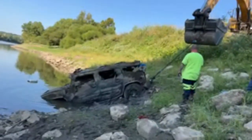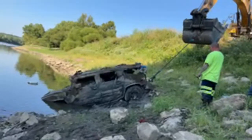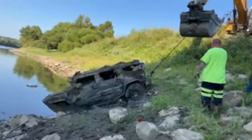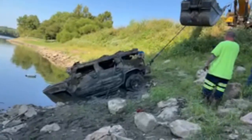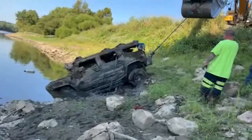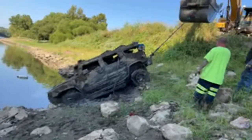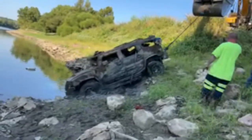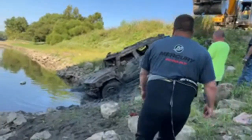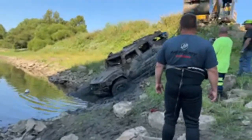We're going to pull that bumper plumb off. Yep. I don't think that, whoa. They have a lot more faith in that bumper than I do. Well, if we can just get it on dry land, we can get underneath there. Wow. You guys need a hitch of a Hummer. Oh, they make it look easy. Off to the side just a little bit here.